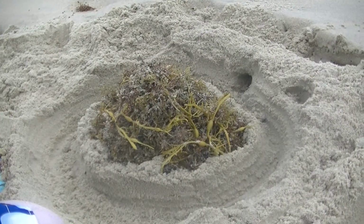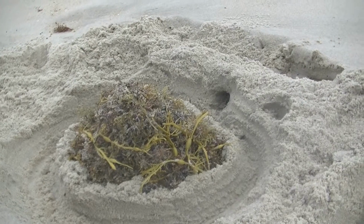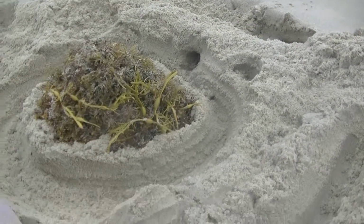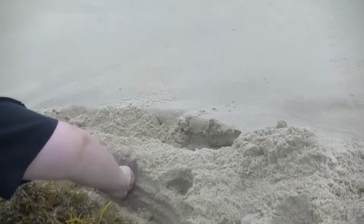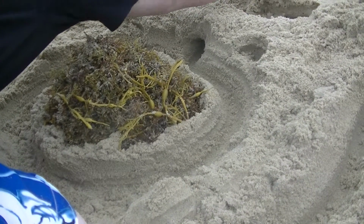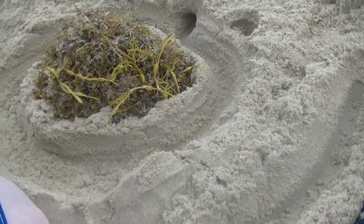Okay, I hope it has this sophisticated system here. Water goes in that hole, comes out this hole and goes above. Yeah, it goes in there, it comes out there and it goes in the moat. Okay. Yep, good plan.